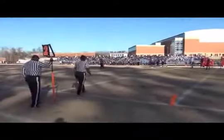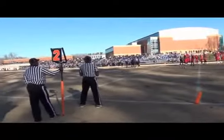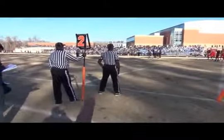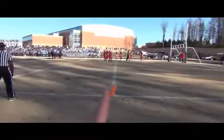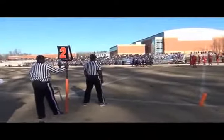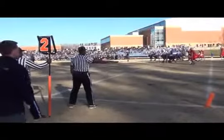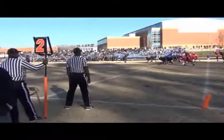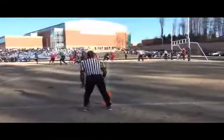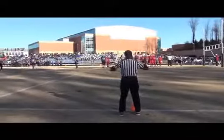Okay, second down. This is the head linesman position. We're second and goal from the 4. Goal line mechanics will demand RH right to the goal line and then work back if need be. To the goal line. Easy call. Excellent.